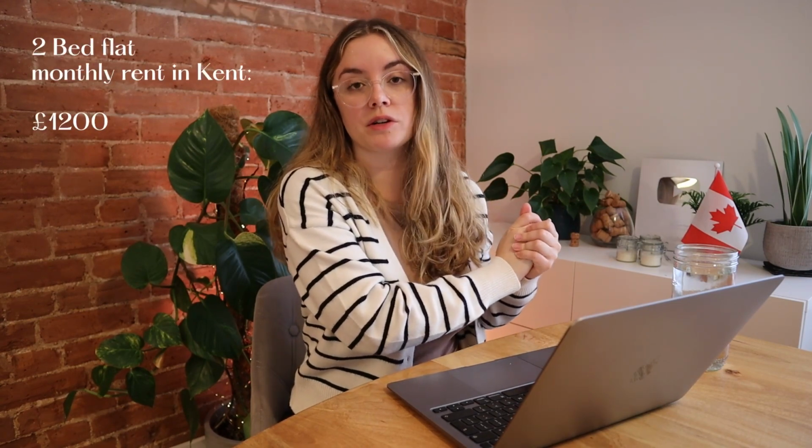Now, £1,400 per month may be extremely expensive compared to other parts of the UK, but it also might be extremely cheap compared to others. So take that number with a grain of salt. For comparison, the last property I was in was a 2-bed flat. It was way smaller than this property, but we did have a balcony and a backyard. So pros and cons, but that smaller 2-bed property was £1,200 per calendar month.